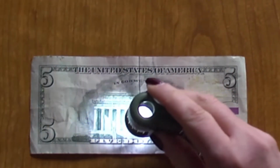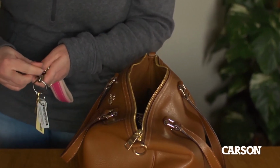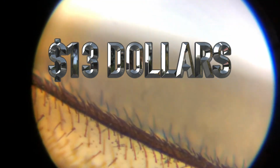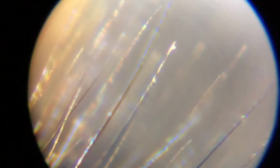You have to learn where you can use the device for various important tasks. This microscope, as neat as it is, can also be used as a keychain. And the cost of this wonder, which you may be wondering, is only $13. So what do you think about this mini microscope?